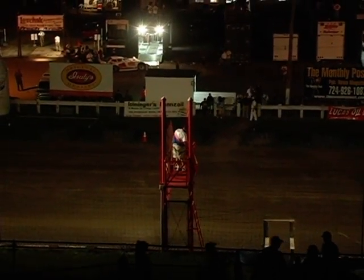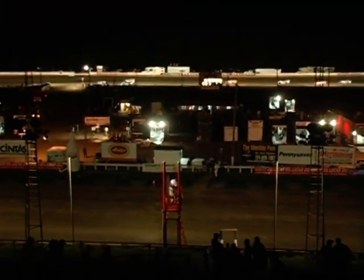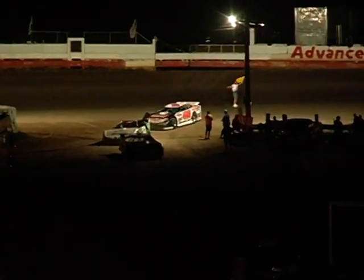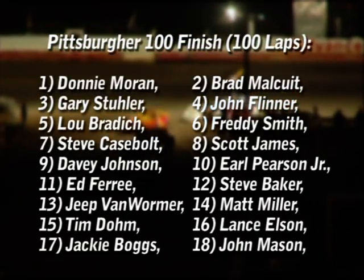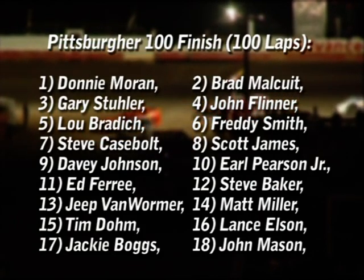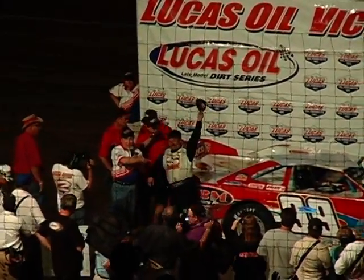The PBM Motorsports 99 of Donnie Moran will be headed to the scales to make it official as he tries to become, and it appears he will, the 5th driver to win the Pittsburgher more than once, joining Tim Auckland, Davey Johnson, and Scott Bloomquist. And you can hear him. Let's give him a big round of applause. What a race he drove.